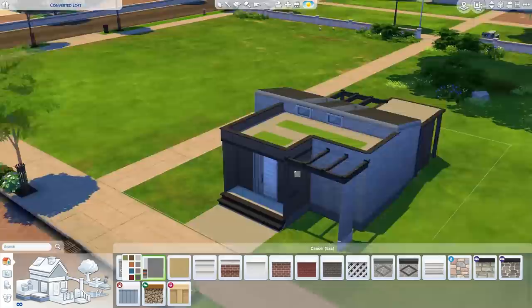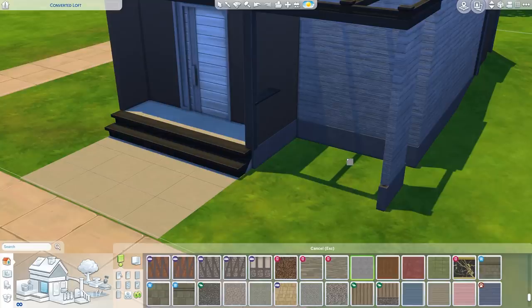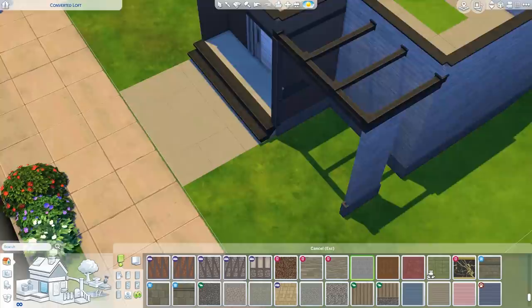You know what would really be good? If we could just paint these so they match the walls. Or if we can get stilted foundations like we had in The Sims 3. That would also be great. So thank you. Please add that.